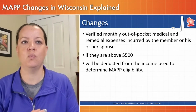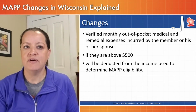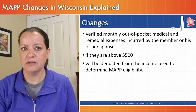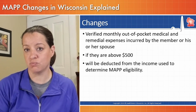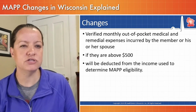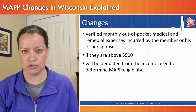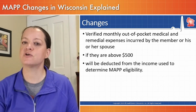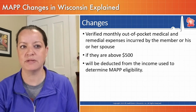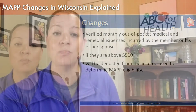Let's first start with some of the out-of-pocket medical expenses. If you have a verified monthly out-of-pocket medical and remedial expense incurred by the person that is enrolled in the MAPP program or his or her spouse, if they are above $500, they will be deducted from the income used to determine Medicaid Purchase Plan eligibility. This is the first big change. If those out-of-pocket medical expenses are above $500, they can be deducted from the income. That's going to help a lot of people as they're trying to navigate eligibility for this program, but they have a lot of these expenses.